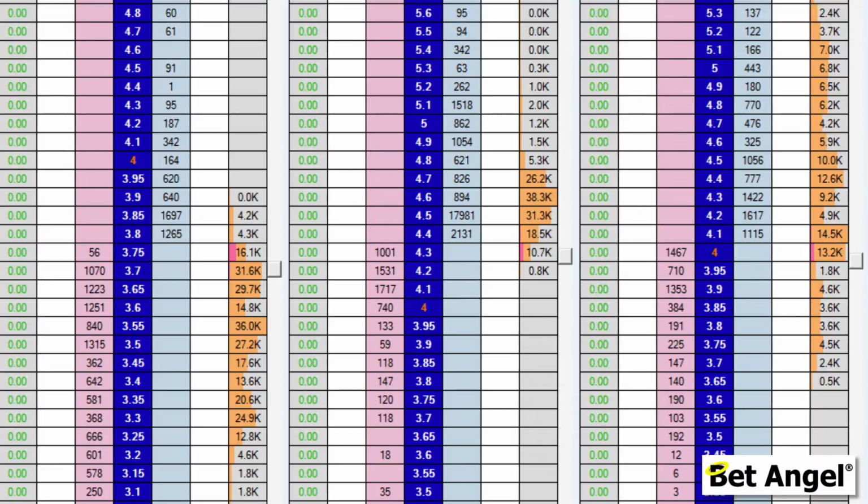And we can see the reason why that has happened on the ladder, because there's £18,000 waiting to get matched at 4.5. So in order for the price to head up beyond 4.5, it's going to take more than £18,000 worth of lay orders in order to be able to push past that. It's basically going nowhere. That's why the market is flatlined.